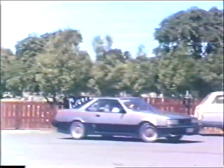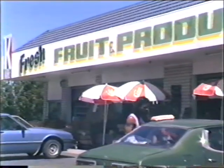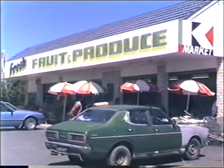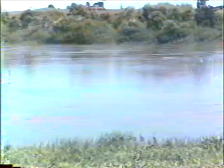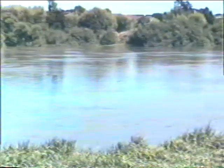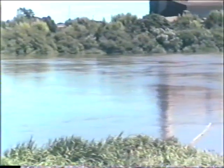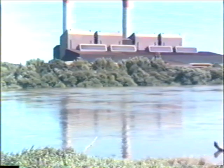And there's always plenty of fresh fruit and veggies. As we live in a subtropical climate, of course, there's always plenty of fresh veggies and fruit available all the year round. Standing right beside the river is the power station. This is the largest power station in New Zealand.